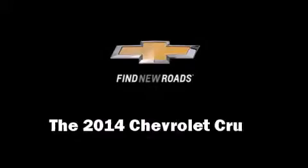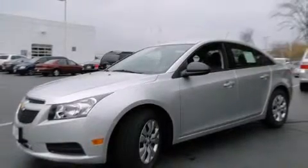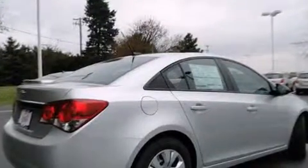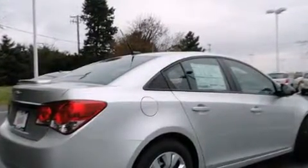The 2014 Chevrolet Cruze. This four-door, five-passenger sedan is ready to drive off the showroom floor. It features a front-wheel drive platform, an automatic transmission, and a 1.8-liter four-cylinder engine.